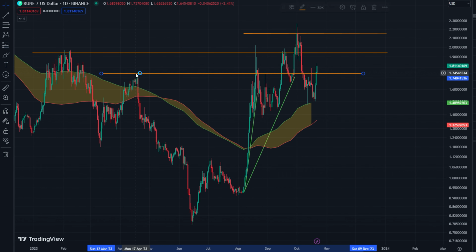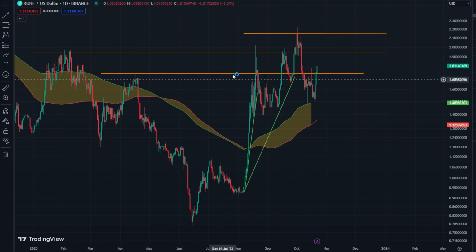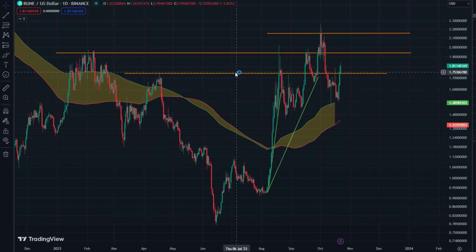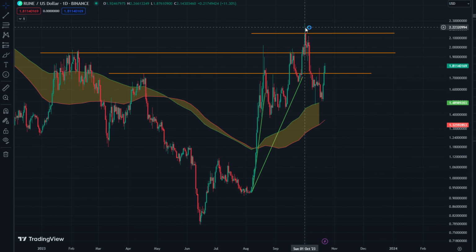It's currently at a resistance, or you could say a support now, as technically it's above it, at this resistance of this peak from April this year. Its next resistance is this peak from February, where most altcoins in the crypto market put in their highs of this year, year to date. A lot of altcoins, this was the high, not for Rune, because it did recently put in a new yearly high of about $2.20.